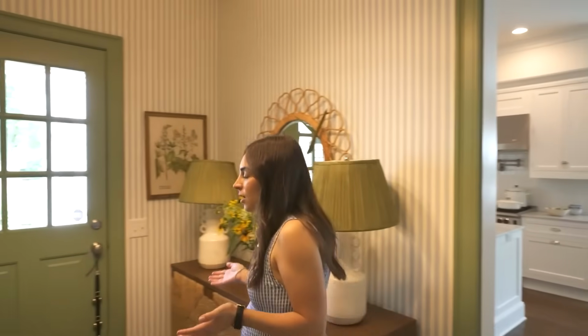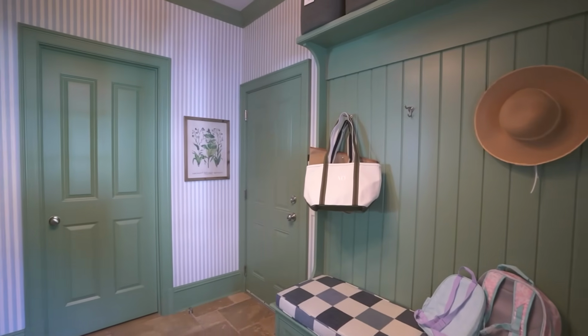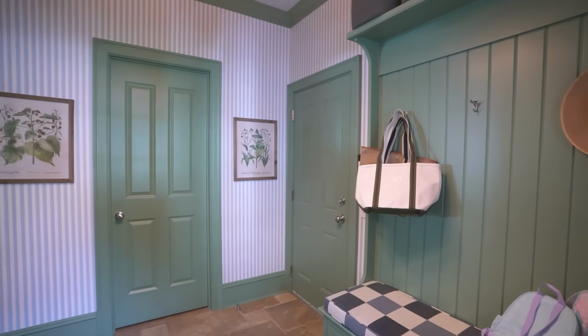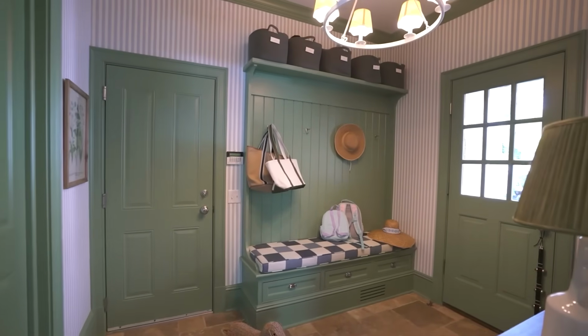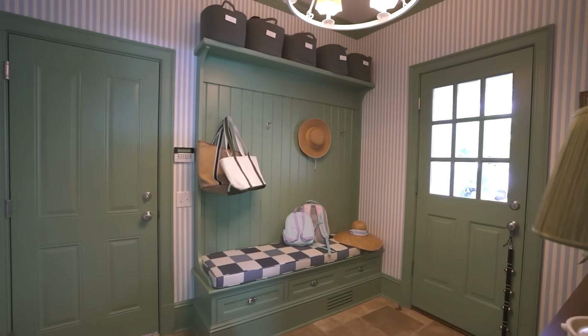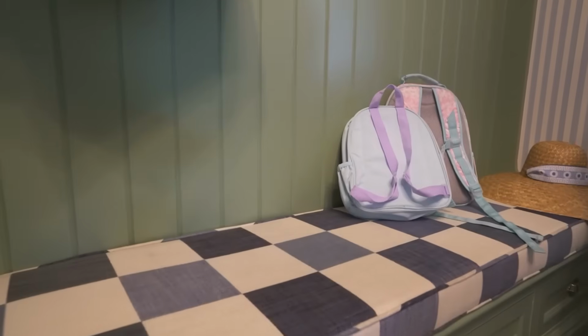This is our mudroom. This is the main artery of our house. This is how we get in and out of the house all the time. And this is how the majority of our friends come in through the house. So it's usually much messier than this. But my girls put their backpacks here. We have this great cushion and a print from Schumacher that I love.